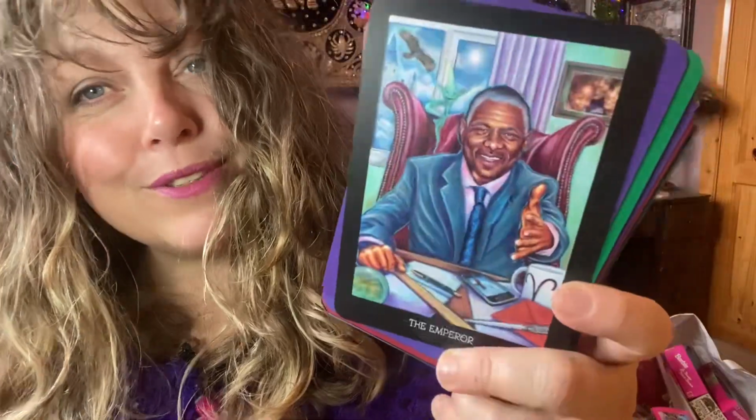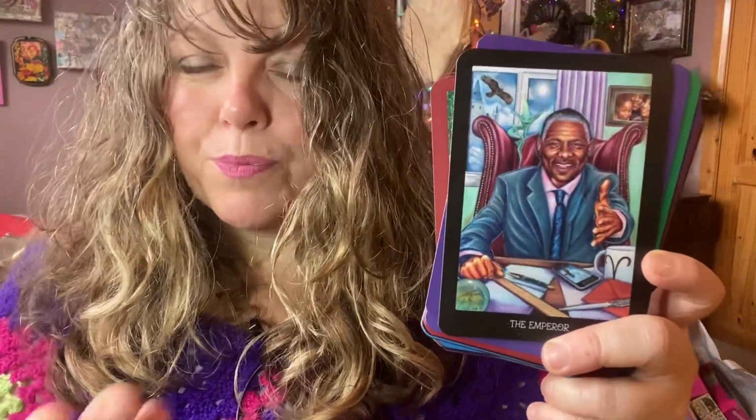Not only is it a beautiful deck, I mean, look at those backs, but the images are very linked to everyday life, like the deck title says. So look at this Emperor. I mean, we all have been in positions where we've had people like this in charge in front of us, making the decisions that will affect us. The empire builders. We know who this guy is. It helps you to understand the meaning of the card.